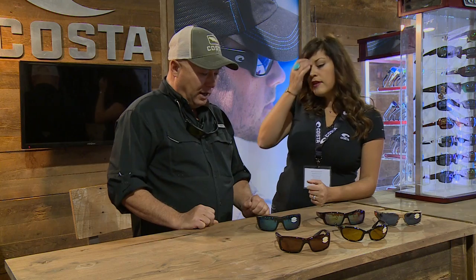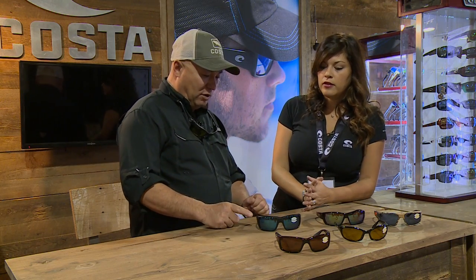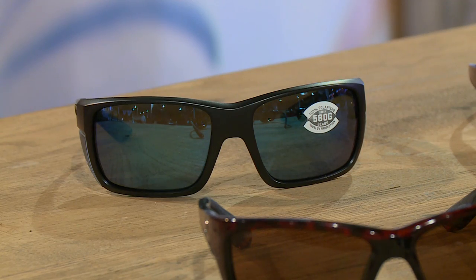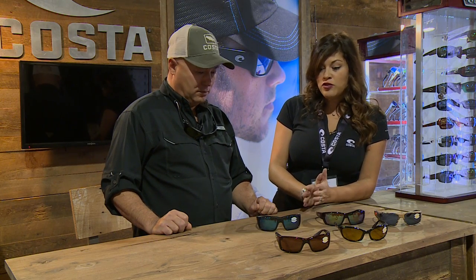Right, okay. And then this frame design's new, and what color of lens is that? That's actually Rooster. This style won best eyewear at ICAST, at the fishing show in the United States. This is a 580 glass. It's blue mirror, which is the darkest lens that we have. It only allows 10% light transmission. So this is the ideal lens when you're going fishing offshore, for sailfish, marlin. It's the darkest lens.